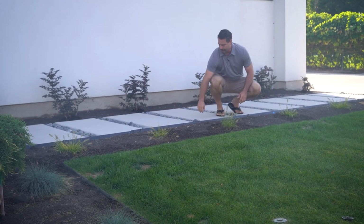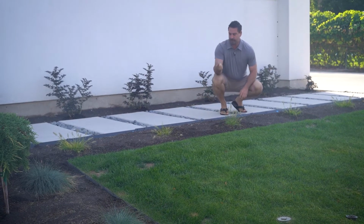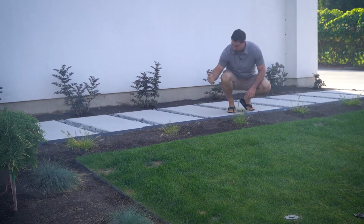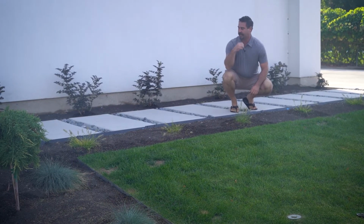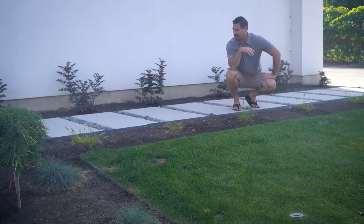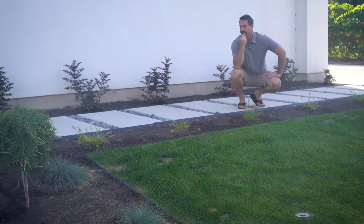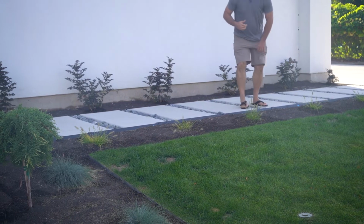We have some Mexican pebbles in here. This is a really cool blue type stone in between the pavers, which looks really cool when you get it all together. So here, in the next couple of years, this is just going to be an awesome kaleidoscope of color.